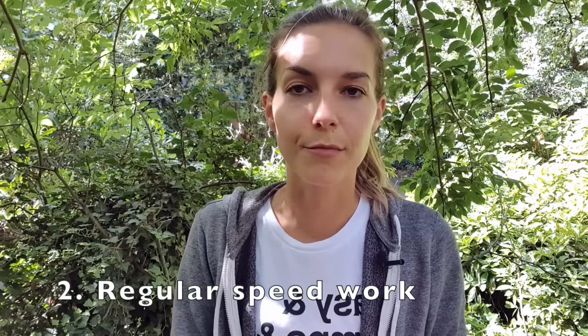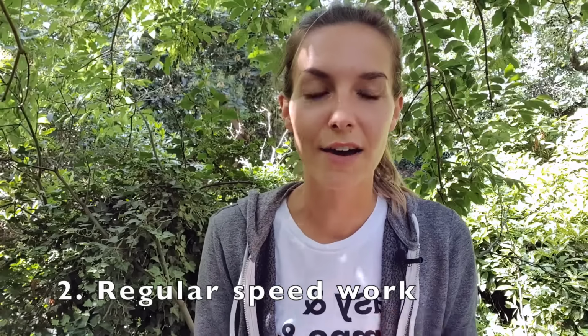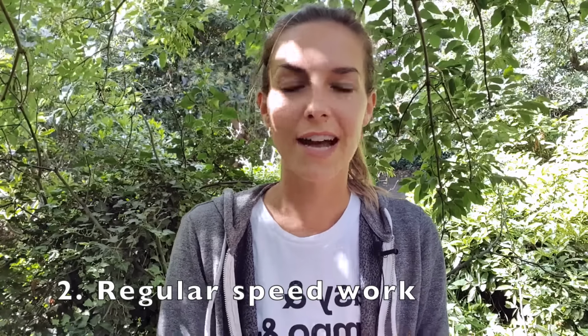So I appreciate this is not a quick fix, but nothing in marathon training is. Another thing that I did a lot of in my Frankfurt block was really regular speed sessions, and also some practice at marathon pace, just getting comfortable with how it feels and getting comfortable with being uncomfortable, because at the end of the day you are going to be uncomfortable at the end of a marathon.